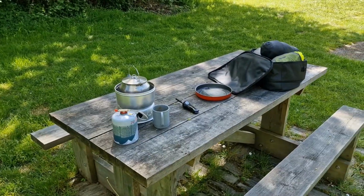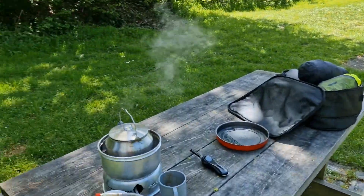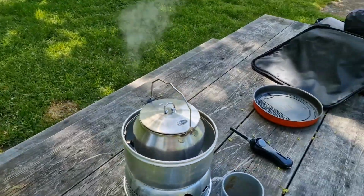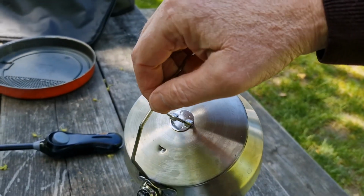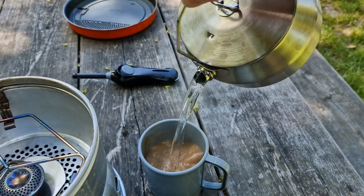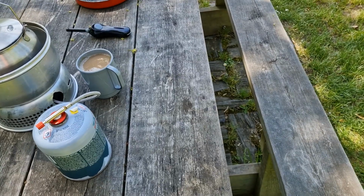Well, guys, I just pulled over at the lakeside. Beautiful place. And I'm just having 5 minutes and a cup of tea. So let's, she's boiled already. Well, a cup of coffee actually. So pour myself a nice cup of coffee. Look at that. Just the job. Cup of coffee, parked up, and right on the lakeside. Yeah, beautiful place it is.